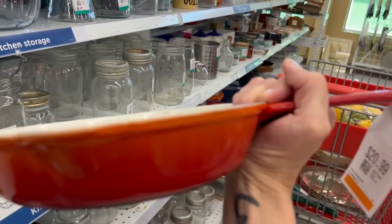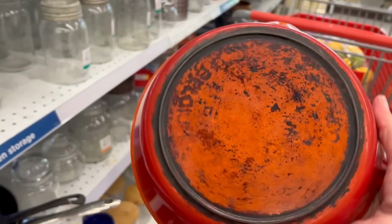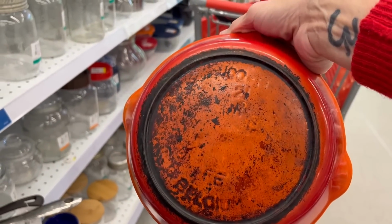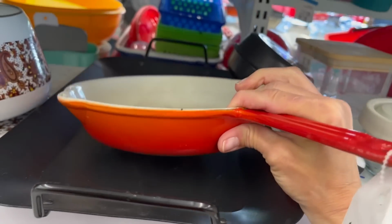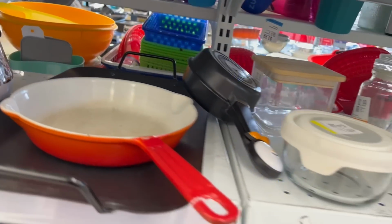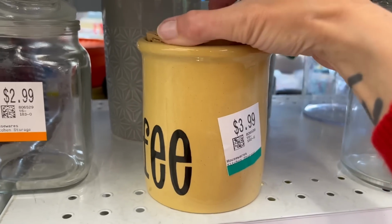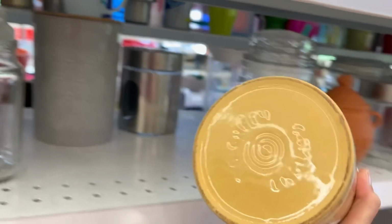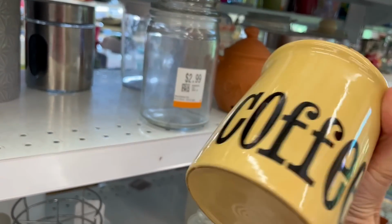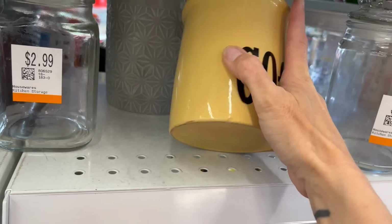Oh, they want $20.99 for it though. Is it Le Creuset? Oh, it's Belgium. I don't think I want to spend $21 on it though. That's a cute little retro coffee canister, $3.99. Made in England. It's got a chip on it. Oh, it's got a chip on the bottom.